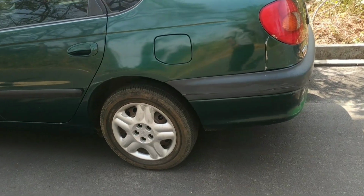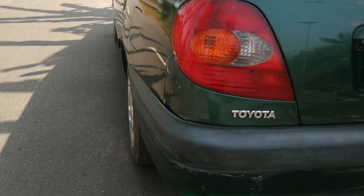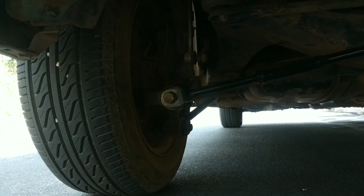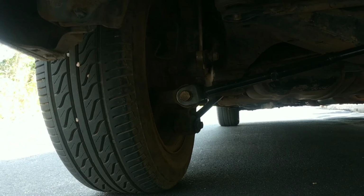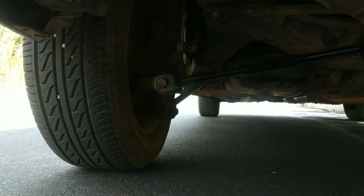It's quite good and it gives it a relatively smooth ride. It's the kind of suspension found on quite a number of Toyota models. So let me bend right here and show you the whole setup. So we can see a trailing arm which goes longitudinally, and then we have two side arms. Has a full strut at the back, has a sway bar.